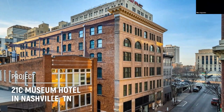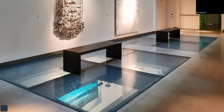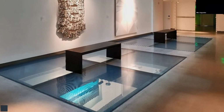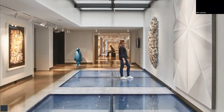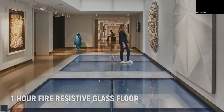And then this is the 21C Hotel in Nashville. I believe this was the first floor job we did. If you've ever been into a 21C hotel, they all have themes. And this was an art museum. So they wanted to get as much daylight through the whole, I think it's 4 stories of the whole museum from top to bottom. So they used maximum clarity, 1 hour fire resistive floor to get all that natural daylight to open up the light, get as much light into the museum for the people going to see the artwork. It was a really cool project, and it is a fully supported butt glazed application.